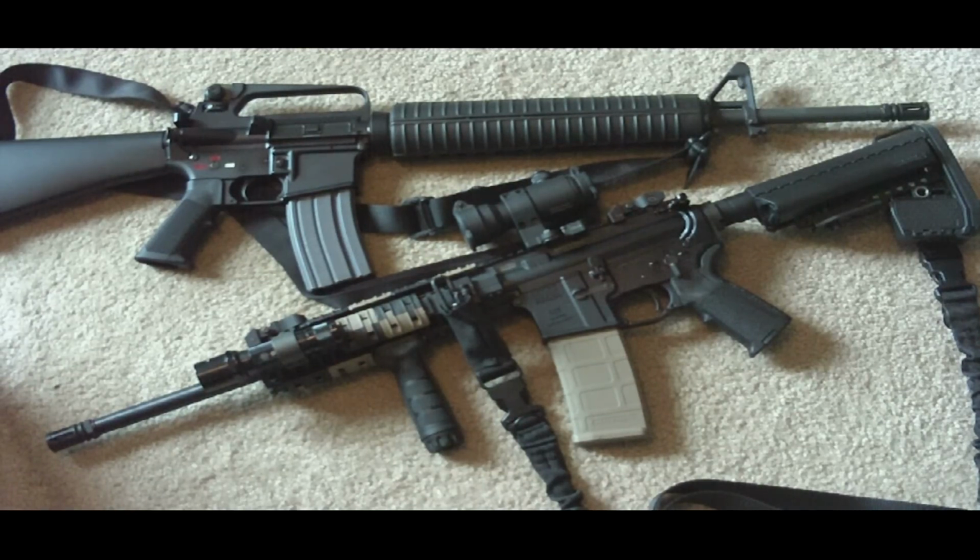Everybody, how's it going? Today I'm going to give you a very rudimentary buyer's guide to AR-15 rifles. This is kind of a follow-up to my buyer's guide to AK rifles. AR-15 rifles are extremely popular here in America, and there are lots and lots of parts for them and lots of different models. I'm going to try and give you a real basic, introductory idea of what to look for when you're looking for an AR-15 rifle.